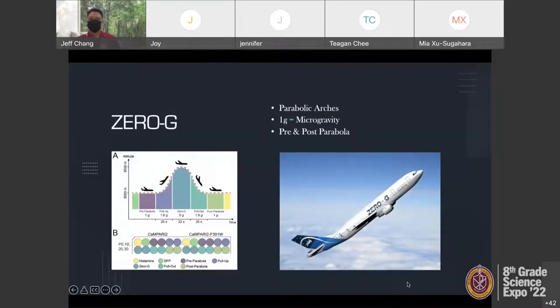The last experiment I will be talking about is the zero-g. The zero-g is a plane that flies in parabolic arches. The plane will start at the pre-parabola, which contains the normal amount of gravity on Earth. It will then move to the pull-up, which contains 1.8g, which is also known as microgravity. The plane will then enter the uppermost of the parabola, which is zero-g, or zero gravity.